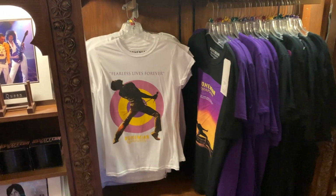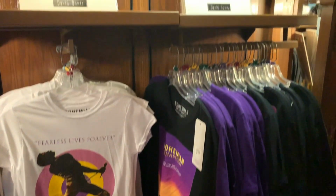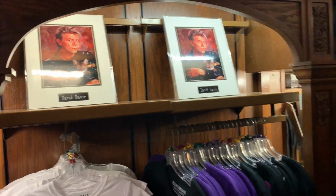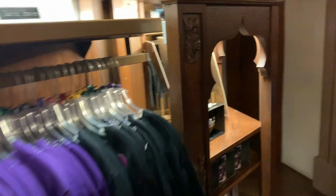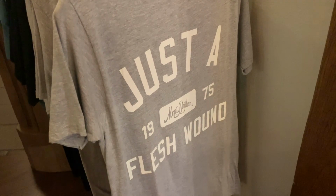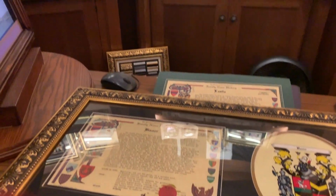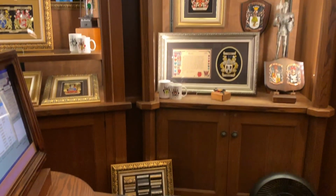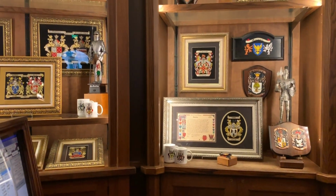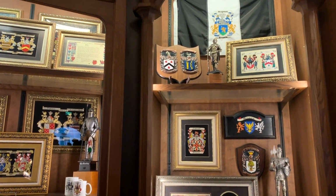Like, look, I just found Queen. That is awesome. David Bowie. More Beatles stuff. Over here, I found a shirt that's a Monty Python joke. Seriously, great merchandise. You can also look up your family last name here and get a crest and learn your family history. That's really cool. Obviously your family has to be some kind of British.